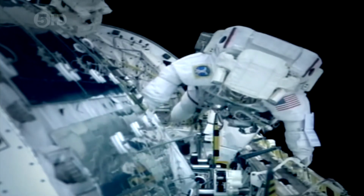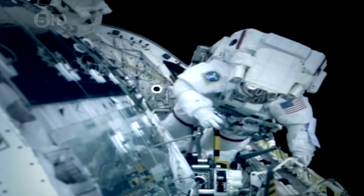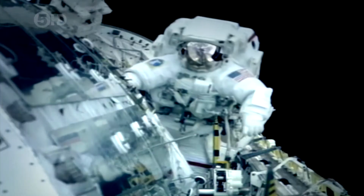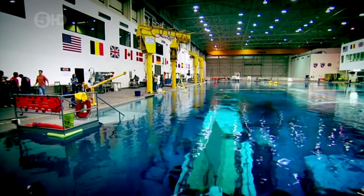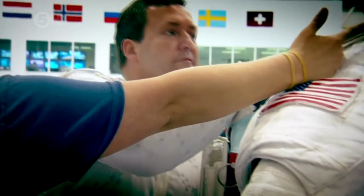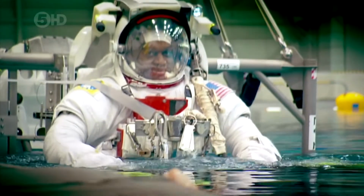To prepare for this moment, Rex has undergone over 200 hours of intense training on Earth. Okay, copy. We're standing by. This water tank at the Johnson Space Center creates a near weightless environment for the astronauts to train in.